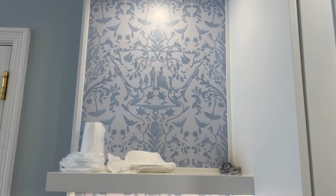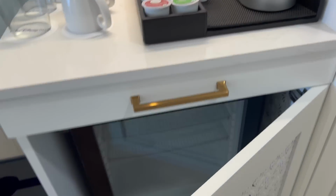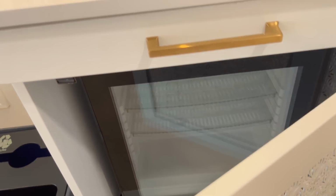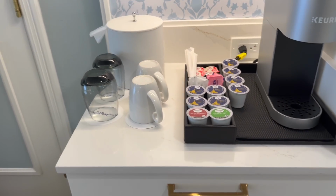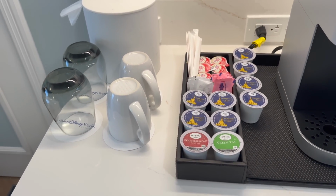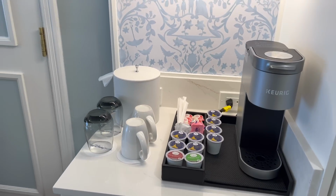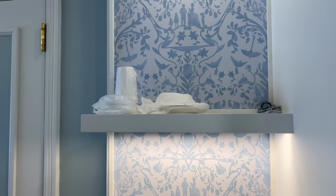That's so stinking pretty. Okay, so you've got your Keurig, and then down here you have your chiller, which does not have a freezer section and is not a fridge. So it's a chiller, so it doesn't get quite cold enough like a fridge. And you have all your coffees and teas and sweetener and a bucket and your coffee, regular mugs and glasses, which I love, and then also your disposable ware up there. Again, with that beautiful blue.